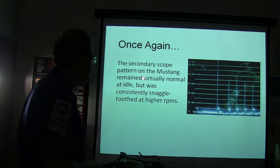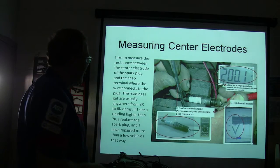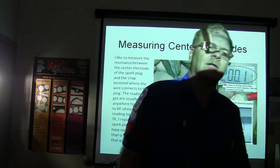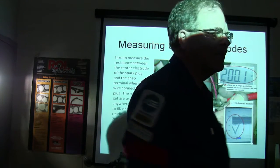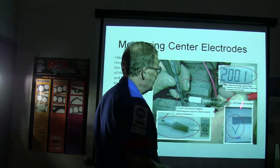Now, the secondary scope pattern on the Mustang remained normal at idle, but it was snaggletooth at the high RPM. So I decided I would just go ahead and measure the electrodes on the spark plug, since I'd kind of run out of some of the other ideas. I'm just going to see if we got some spark plugs that are screwy. This particular one came off of a different deal, when I was using IDS.